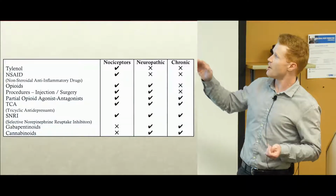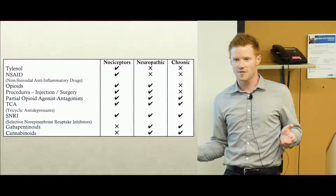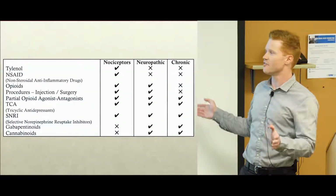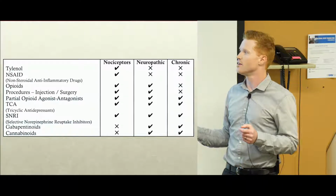They work both for neuropathic and nociceptive pain, but they're not very good for chronic pain. Again, all of this needs to be taken with a little bit of a grain of salt, because depending on the medical condition, this isn't a definitive summary of everything, but just a good way to start to generalize things so that you can think about it.